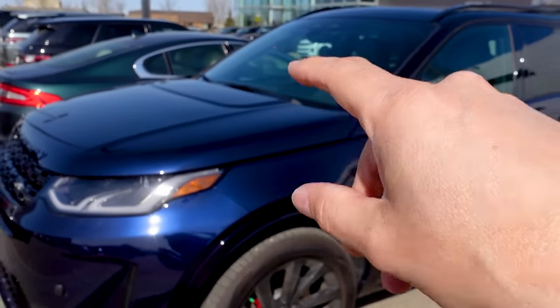You have to get firmware updates. Half the time it doesn't work. And I'll be honest, my F-Type, it never really worked all that well. It gave me an error. It said SIM card error.